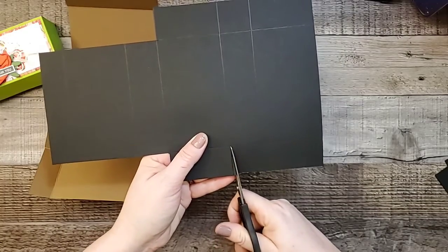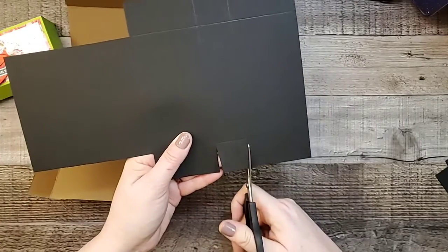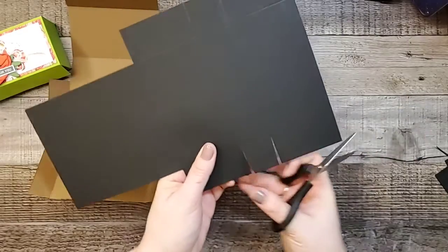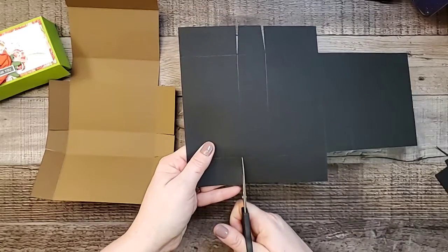And all we do is we're going to take a little bite out of those little square tabs in the center. This just helps when you go to put your box together. Things don't overlap and stick out on you. And we'll do the same to the other side.